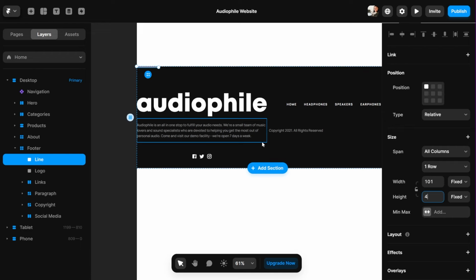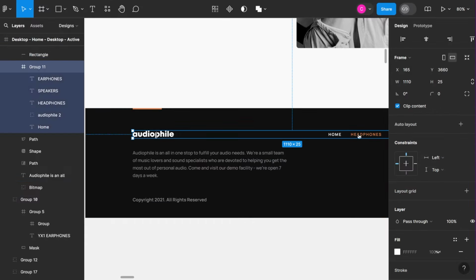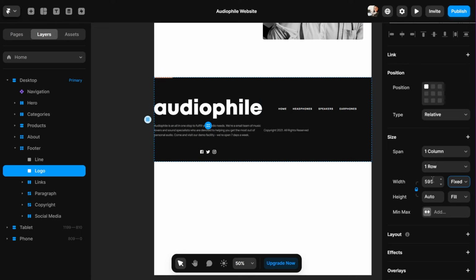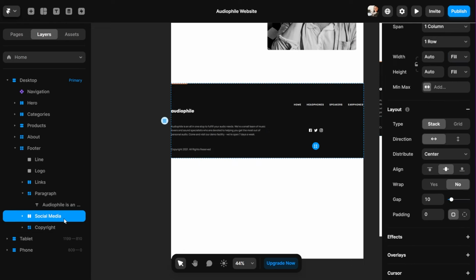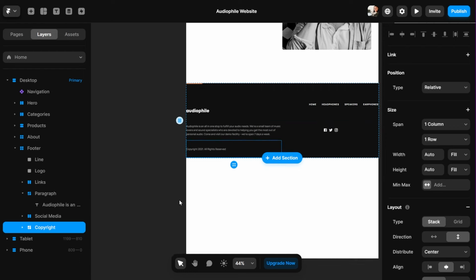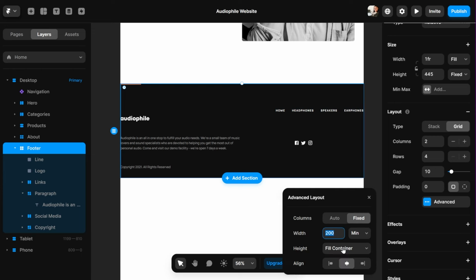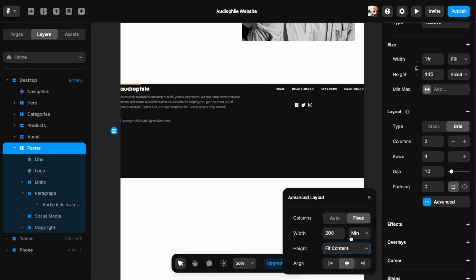And that's much better. Next was a logo, which was really huge right now, so I got the correct size from Figma and set the width and height to be fixed. On desktop, the copyright text comes after the social media icons, so I moved them into the right order. Now everything for the desktop version was in the right order and placement in the grid. But the whole footer looked super tall, so I went into the advanced grid settings, since I knew about them now, and set the height of the grid to fit content instead of stretching to fill.